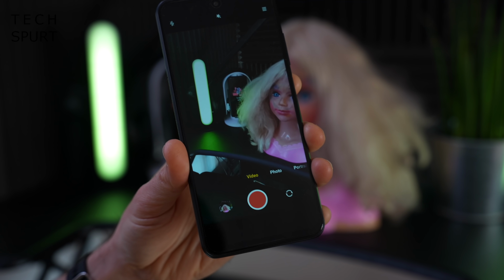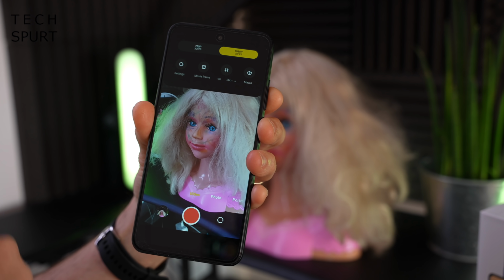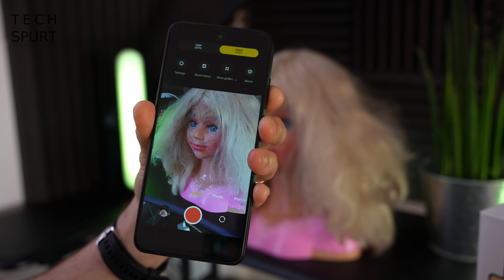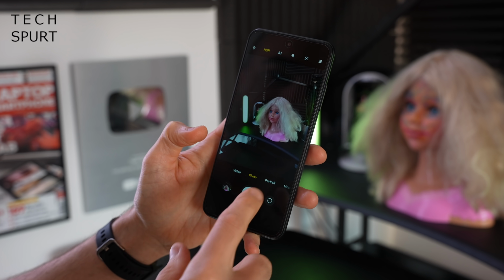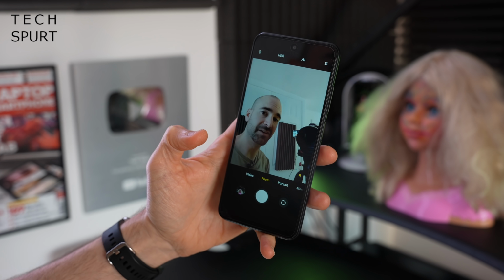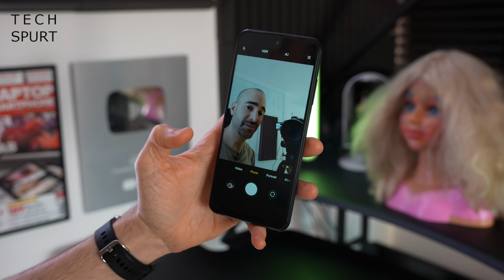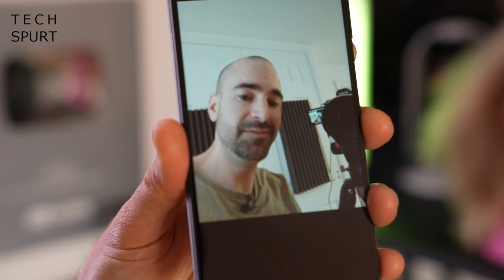And then if we jump on into video, definitely pretty basic again compared with the rest of the Redmi Note 10 series. You can only shoot at a maximum of 1080p at 30 frames per second. There's no 60 FPS option, and there's definitely no 4K. And if you swap to that front-facing camera, it's a mere 8 megapixel selfie shooter here on the Redmi Note 10 5G. So again, a bit more basic compared with its siblings, and like its siblings, certainly just as incapable of making me look good. And that right there in a nutshell is the Redmi Note 10 5G.